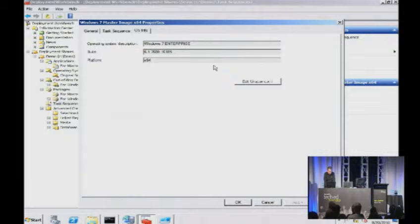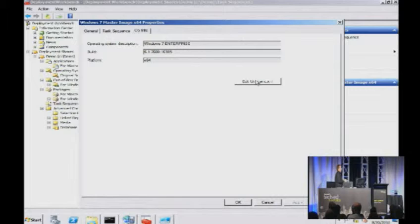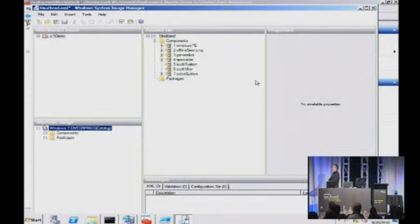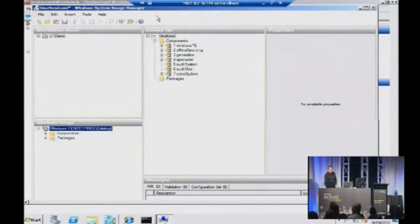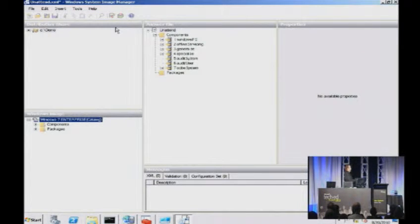If we look on the OS Info tab, there's an Edit Unattend.xml button. If I click on that, it will launch the Windows System Image Manager. That's a tool from the Windows Automated Installation Kit, whose sole purpose is to customize the install of Windows. So MDT ships with a couple of default unattend.xml templates. They set the standard settings for a Windows install that you would need to do it silently and to get the MDT process to continue once the new OS is in place. But if you wanted to tweak that, you could.